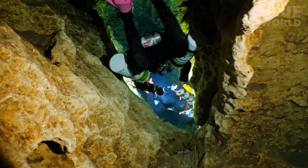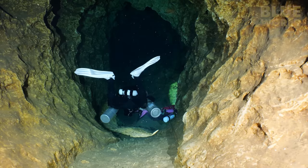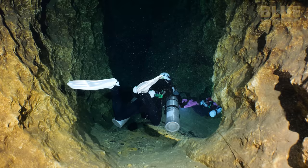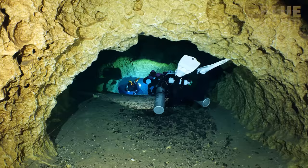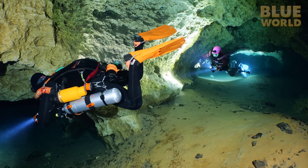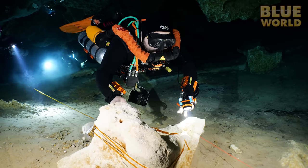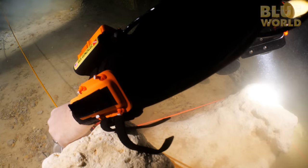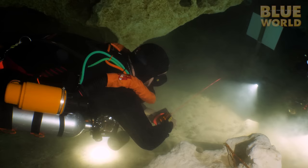We enter a tighter, twisty section that also goes up and down, challenging our rebreather buoyancy skills. So it's great practice and loads of fun. Gus and Woody make it look easy. All too soon, we arrive at our reel in Orange Grove. Gus unties it and reels it up as we head back out into the light of day.